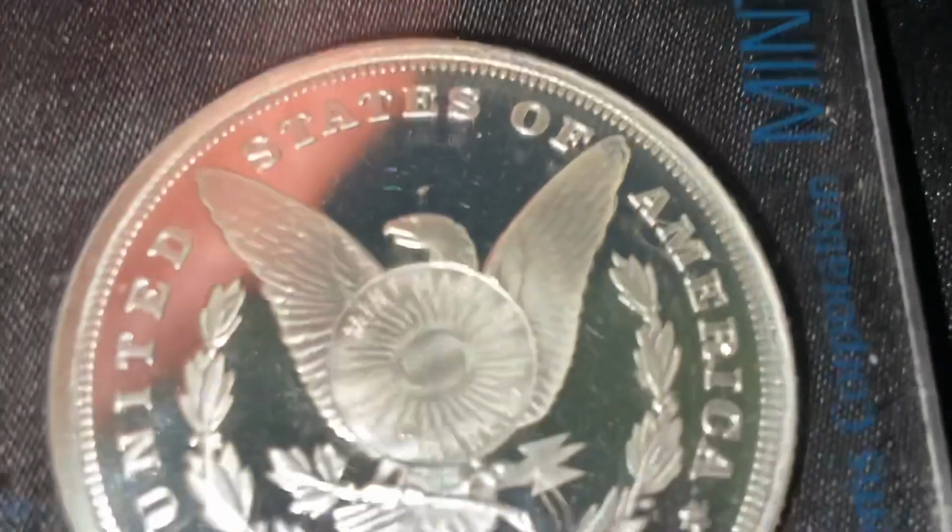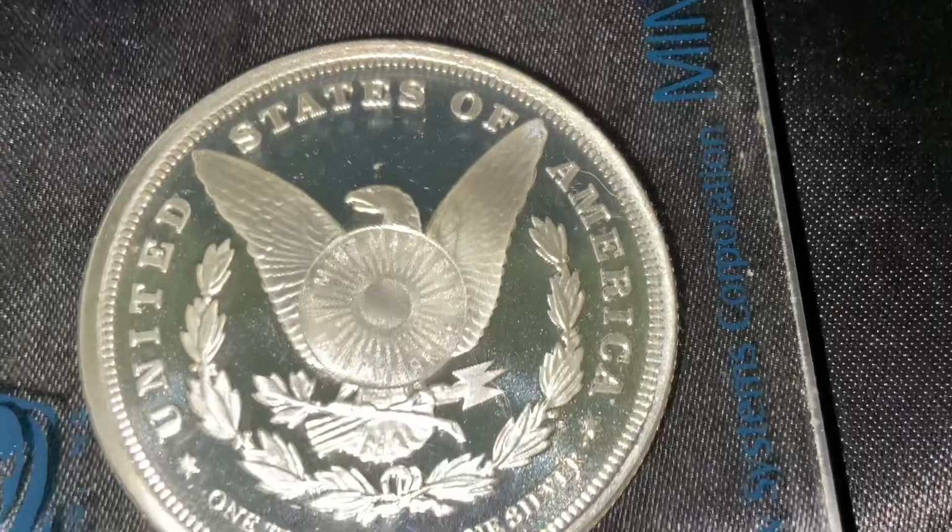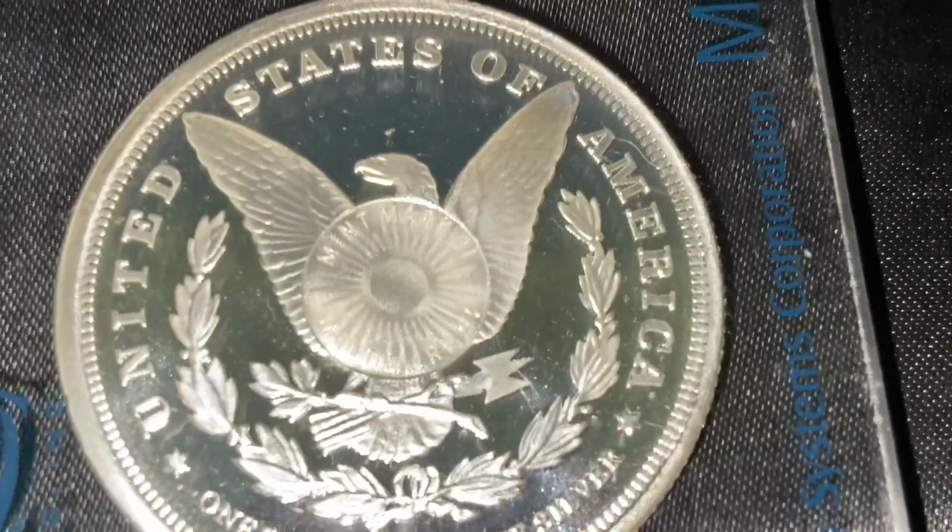And for some reason it's blurry. There it is. I apologize. There's the sun. So that is a very unique and unexplainable technology to be able to see it in that regard.